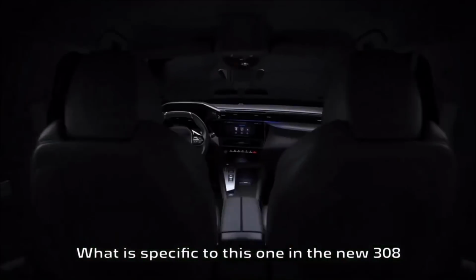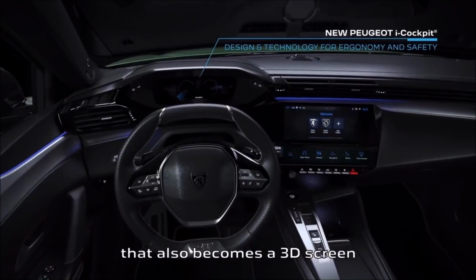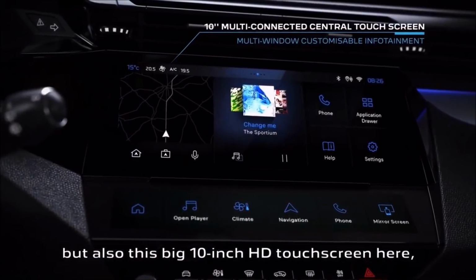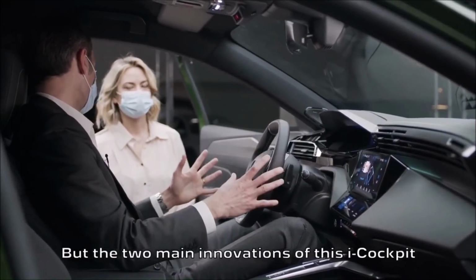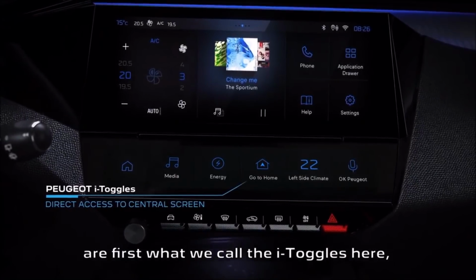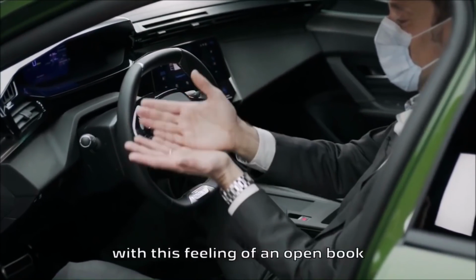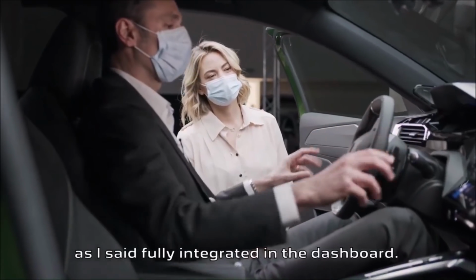What is specific to the new 308 is that you have two big screens. The first one is in the cluster. It could also become a 3D screen when you are in the upper version, but also this big 10 inches HD touch screen here, fully integrated in the global shape of the car. But the two main innovations of this iCockpit: first, what we call the iToggles here, which is a fully configurable panel. So it was obvious for us to integrate it next to the other one with this feeling of an open book in the direction of the driver and the passenger, as I said, fully integrated in the dashboard.